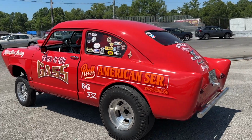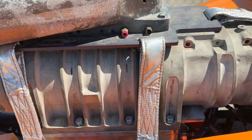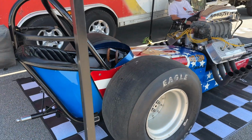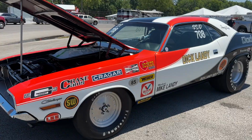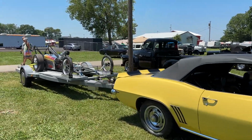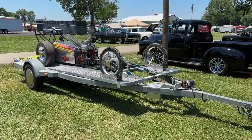When it comes to old school drag cars and drag racing action, one of my favorite events to go to every year is the Wally Parks Nostalgia Nationals. Now this was previously known as the NHRA Hot Rod Reunion. This event has been held in Bowling Green, Kentucky for more than 20 years now, and it's one of my favorite things that me and my dad go to. It's on Father's Day weekend every year, and you can just count on it being full of vintage race cars.